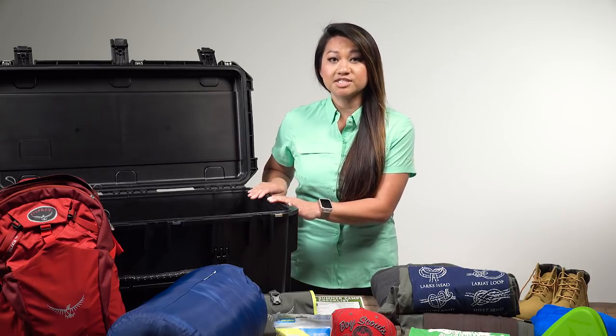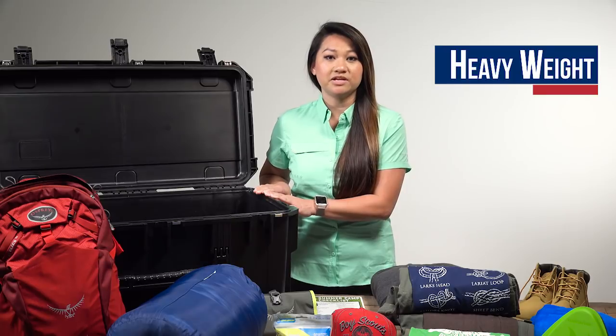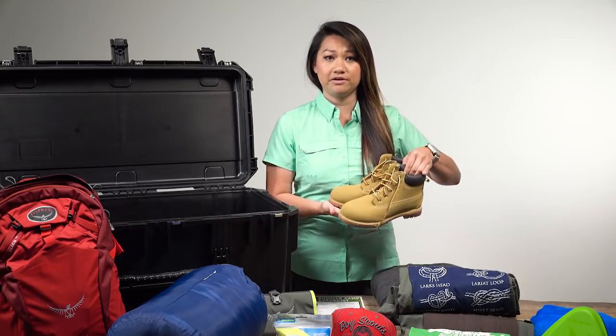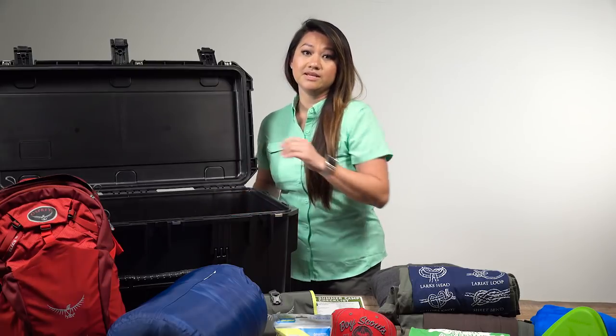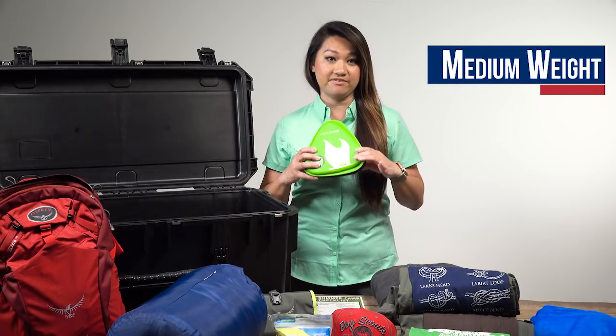In your footlocker, start by packing the heaviest items at the bottom. This will make it easier to carry and you won't crush your lighter possessions. This means shoes and heavy gear can be stashed in first. Next, put medium weight items on top of the heavy stuff.